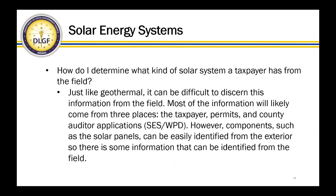So like with geothermal, how can you tell what kind of solar energy system the taxpayer has? Probably going to find it from three places: the taxpayer, which would probably be your best bet, because they obviously would have a vested interest to make sure that their solar system is assessed fairly and accurately. The second source would be permitting, if your county has a permitting system. Then the final source would be if the taxpayer applied to the auditor's office on the form SCS/WPD.